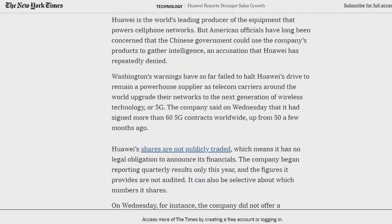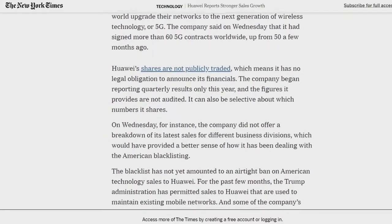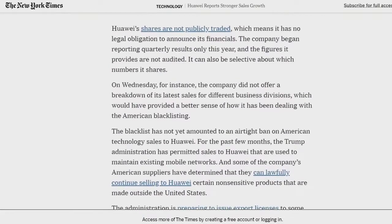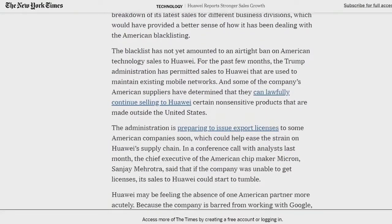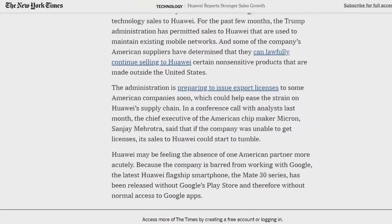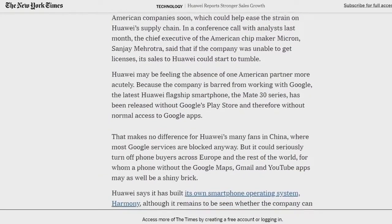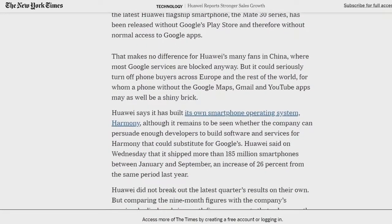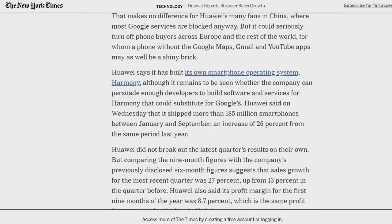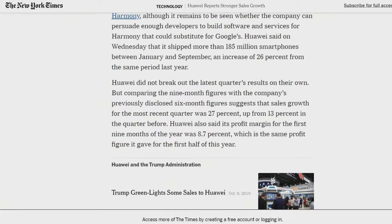So, you know, it's interesting also because one of the interesting things the New York Times article points out is that, quote, some of the company's American suppliers have determined that they can lawfully continue selling to Huawei certain non-sensitive products that are made outside the United States. I'm kind of curious, apparently there's going to be some export licenses issued to American companies that will assist Huawei in obtaining parts. For example, Micron, I think, is selling a lot of memory to Huawei. I'm kind of curious to see how that works out.